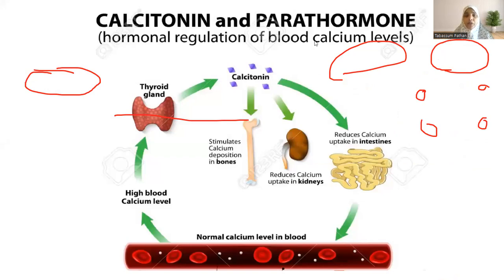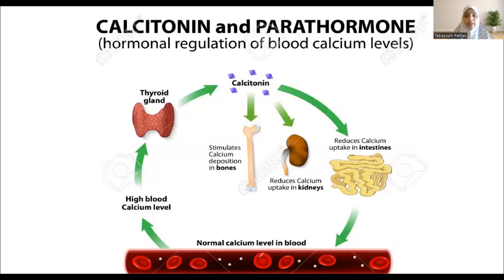Now, what will happen if there is normal calcium level in the blood? This hormone, which is known as calcitonin, and parathormone, which is secreted by the parathyroid gland. Now, if there is high calcium level in the blood, the thyroid hormone will secrete calcitonin hormone, not thyroid, basically the parathyroid one, will secrete this hormone known as calcitonin.